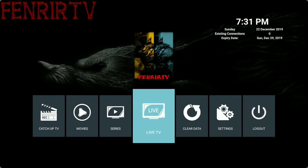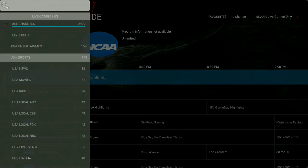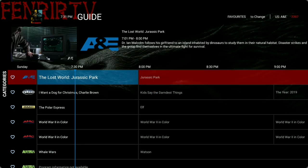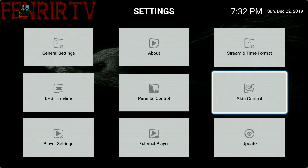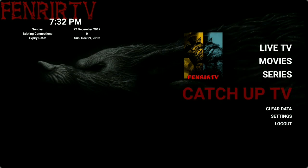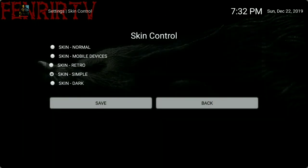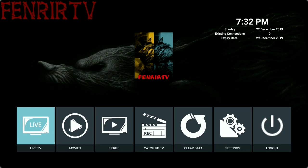And look at that. See, you go there, you hit live TV, and see how that's set up. And you hit the, see how I highlighted categories? Click that and go into USA Entertainment. Boom. And select the channel you want. And there you go, guys. Back out. And now let's go to settings. And you can choose another one if you want. Let's say something really simple. Go to simple. Save, hit OK. And there you go. Look how simple that is. Okay? And just to change it one more time, let's go to normal, how it looks normal. Hit save, hit OK. And that's your normal. It looks like retro. But there you go, guys.